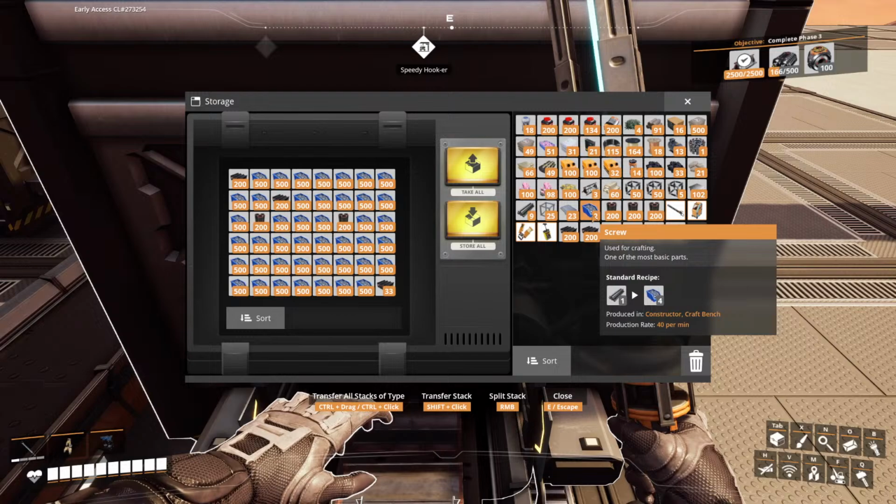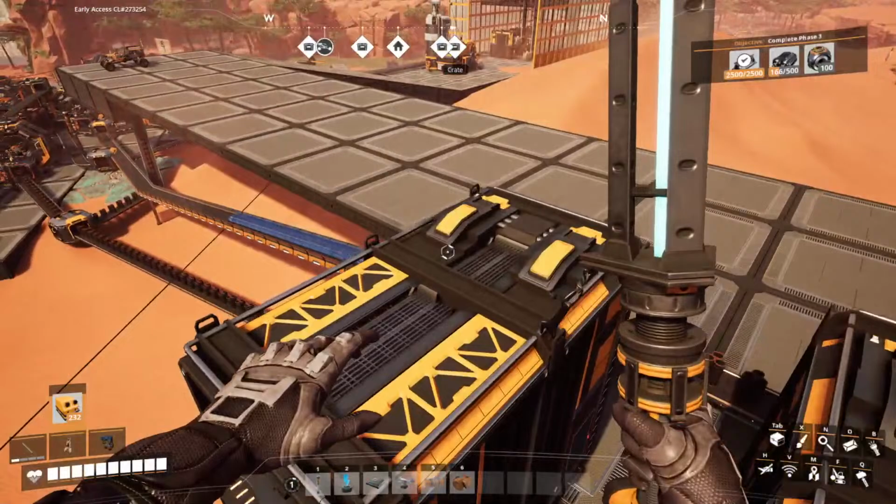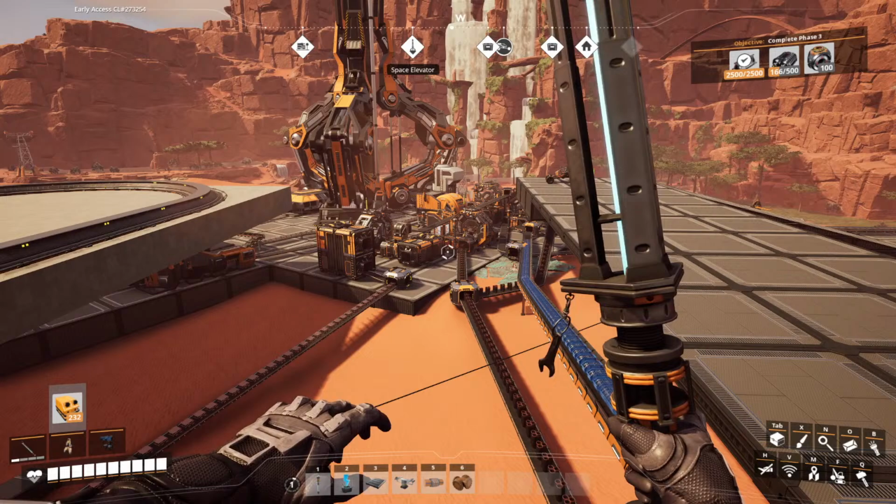100% is what happened. There we go. So now it's going to send all of these screws back where they're supposed to be, and then we can keep making stuff. That's a bummer, though, because we could have easily by this point been to almost 200 of those modular engines without it being a whole thing.